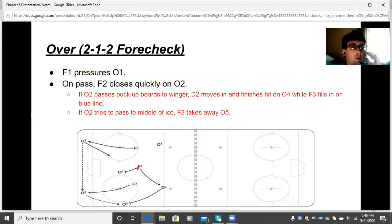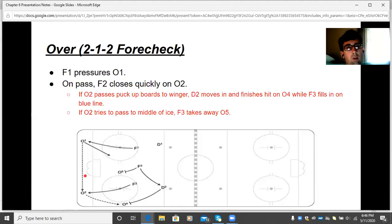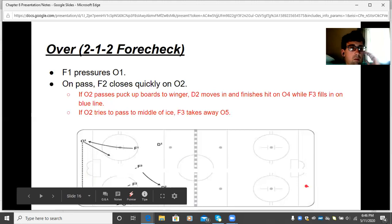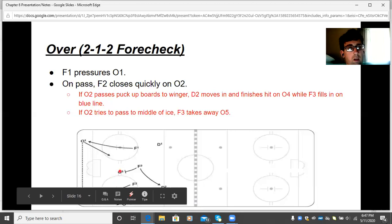If offense two, down here, tries to pass to the middle of the ice, third forechecker takes away offensive five. We've got offensive five right there. And third forechecker takes away offensive five right here.